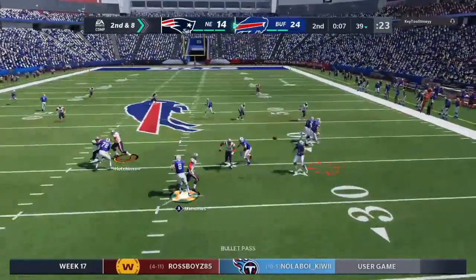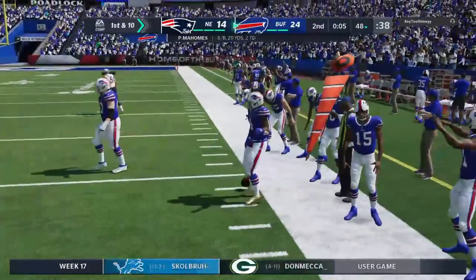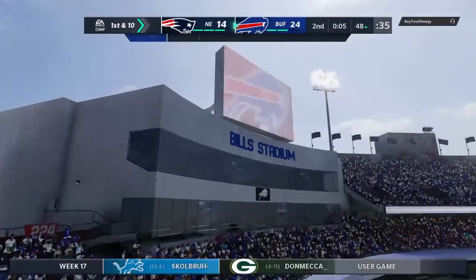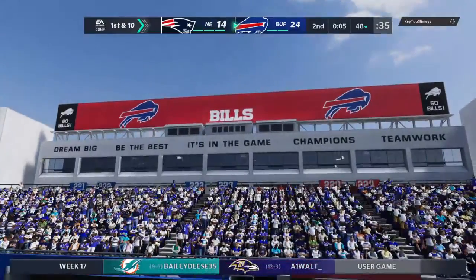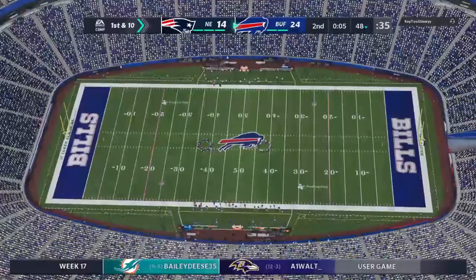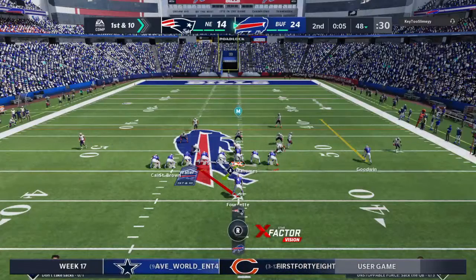From the 39, Mahomes. He'll set up the screen to Fournette. And he's able to get this one out closer to midfield across the 45. That's good for a Buffalo Bills. First and 10 at the 48-yard line. They show run with 3 tight ends here on first down.